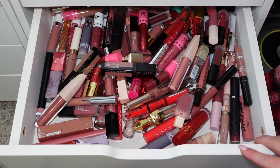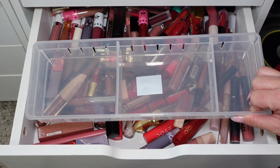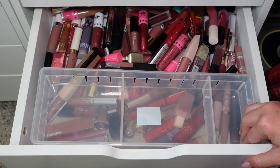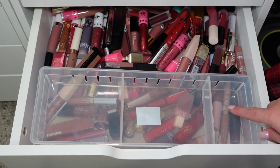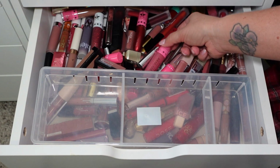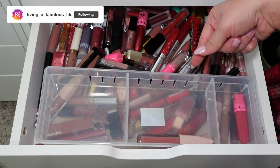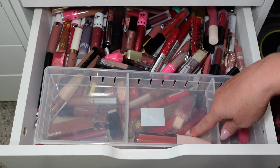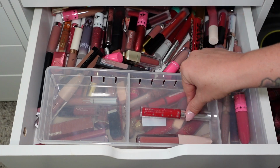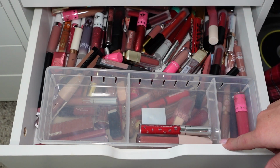Okay, and on to liquid lipsticks. I do have these containers that I've used in the past. I think I only used 2 last time. I can't remember. But they tend to be big enough for some of these to just sit like this or go in here like that. So it just depends on how I get them organized, usually by size. Like I think ColourPop actually goes in here because, oh no, they're about the same size. I'm gonna figure this out.